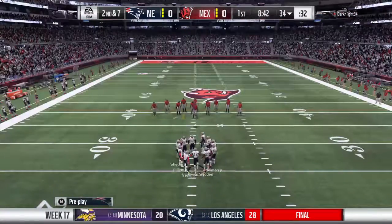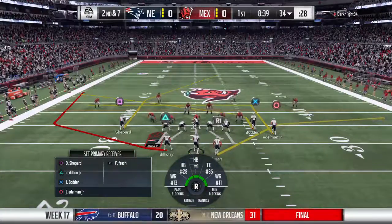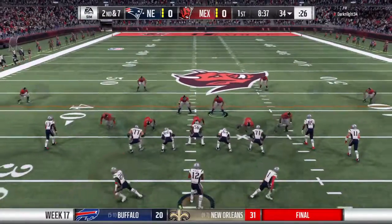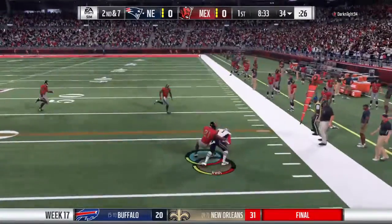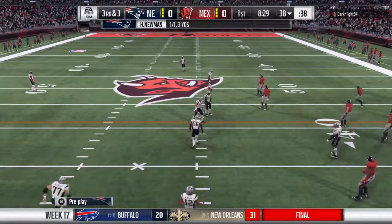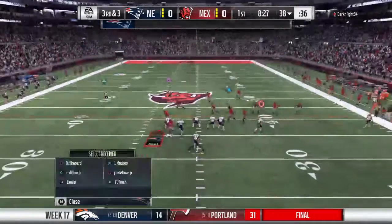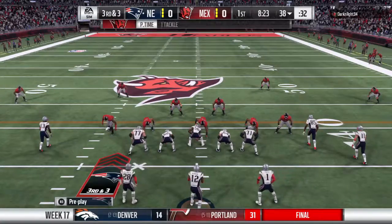And after the play on the ground, that brings up 2nd down here. From the gun, Newman finding his safety valve here. That's complete, and he'll be brought down shy of the 40 at the 38-yard line. Give him 3 on the play, and that'll lead here to a 3rd down.